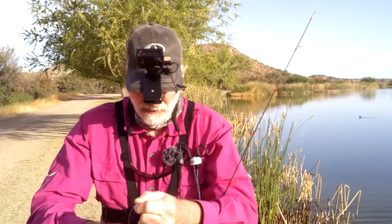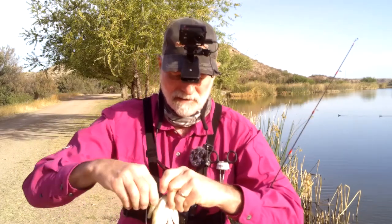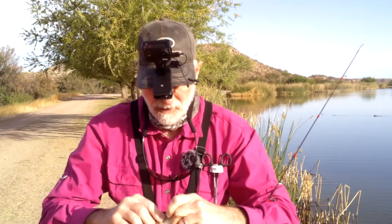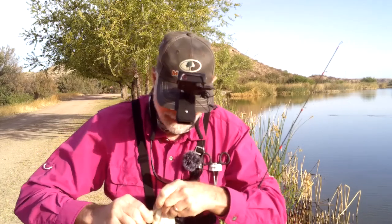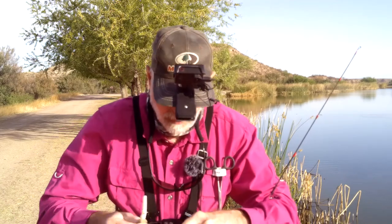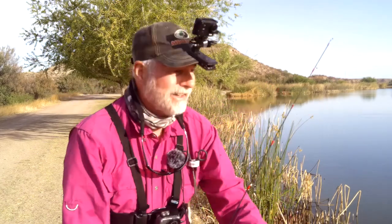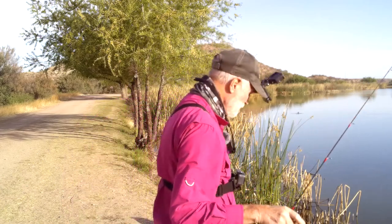We're gonna go to the worm. Finally got our first fish, guys. A decent bass. Right there on the Ned rig. He hit it one other time and I didn't get it. Hooked well. Easy out. There we go. Number one. Nothing on the worm yet.